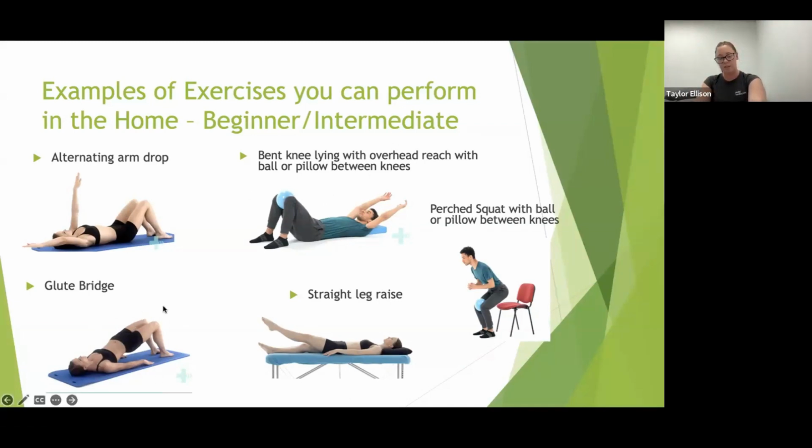The one down the bottom left-hand side is called a glute bridge. That's in a similar position to the first one, where you push through your heels and lift your bottom up off the floor, and then lower it down. It's okay if you can't get to that full height, but we always want to aim for as high and as strong as we can, squeezing up through the bottom and keeping that pelvic floor nice and strong.